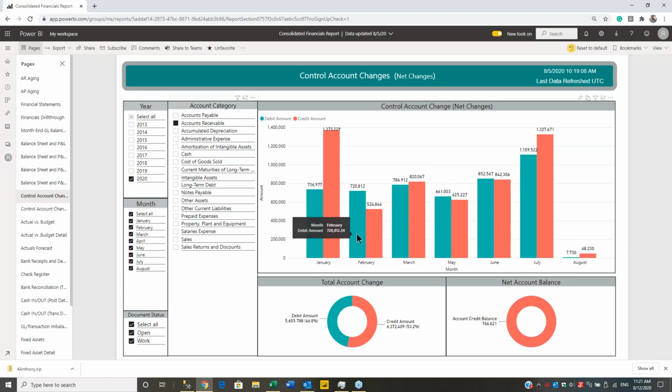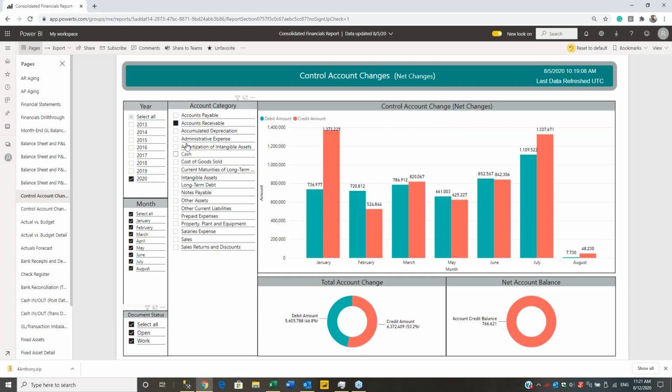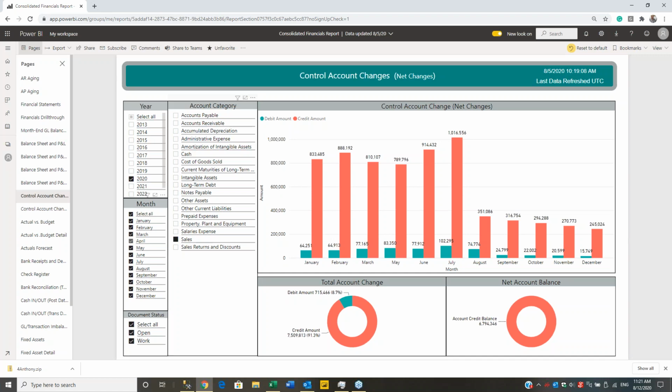I can see the movement. I can filter it. That's what's in work right now for accounts receivable. It means this hasn't been posted. So I think you get the message here. We can look at any of your accounts that you have set up. They will show up here.